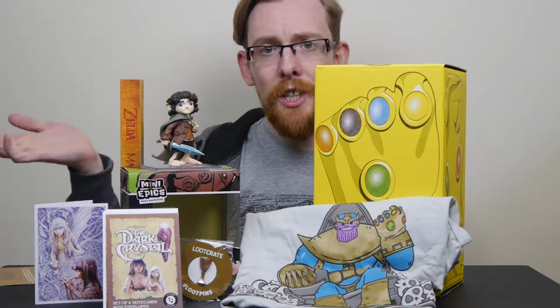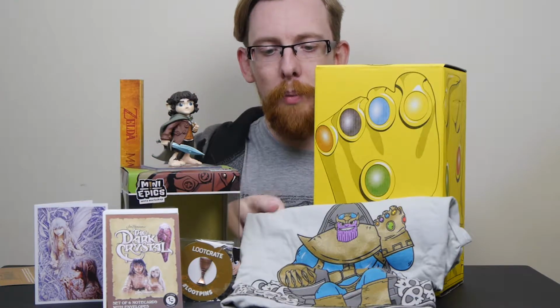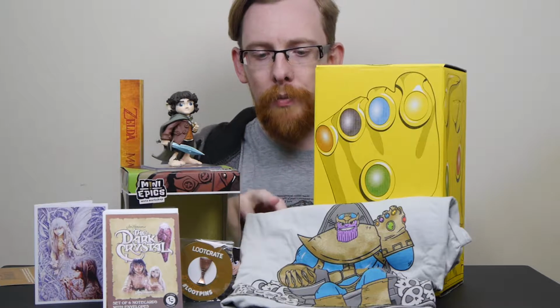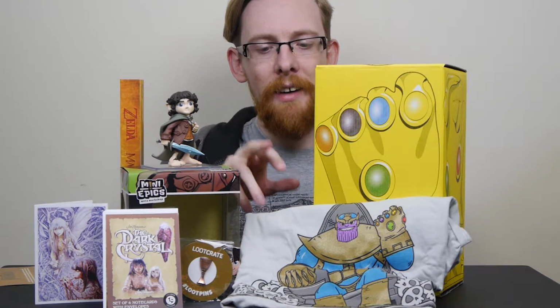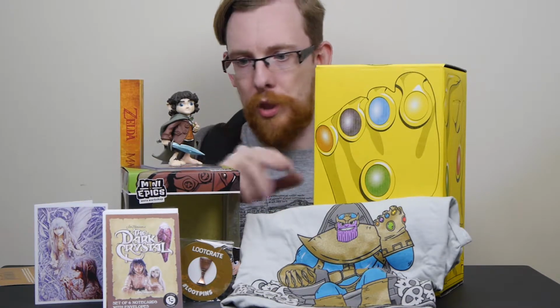So that's a 5. Let's go next to the t-shirt, which is the next item we pulled out of our Loot Crate in the first place. Again, really nice t-shirt. I think it's really nice. It's just really neat. 5 again. So there's 2 5s, 2 great items.